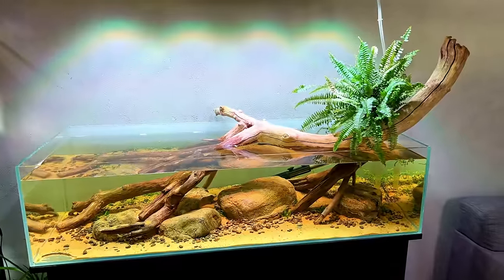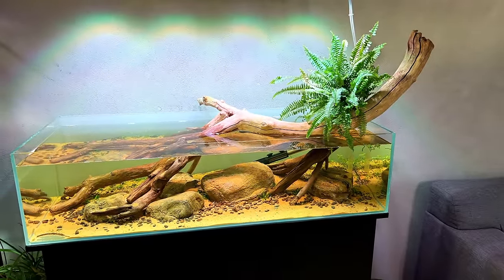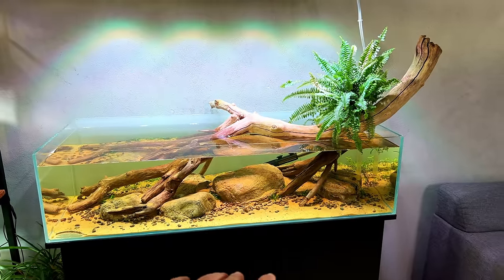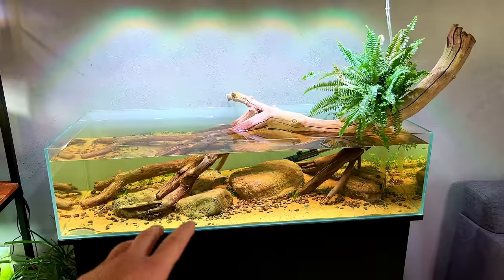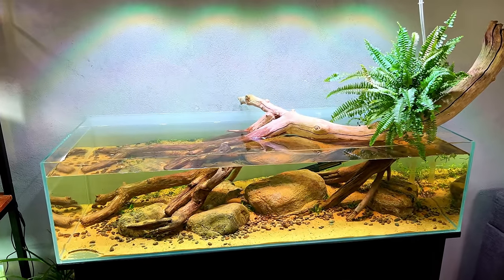It's interesting. I'm not sure yet how I feel about this fern, but I think we just need to give it a little bit more time. I think it looks a little bit out of place right now because we don't have any green underwater yet. I mean, we do, but plants just need to grow a bit more. I think once we have more green underwater, there will be a better balance. But I've also just added some more RO water.